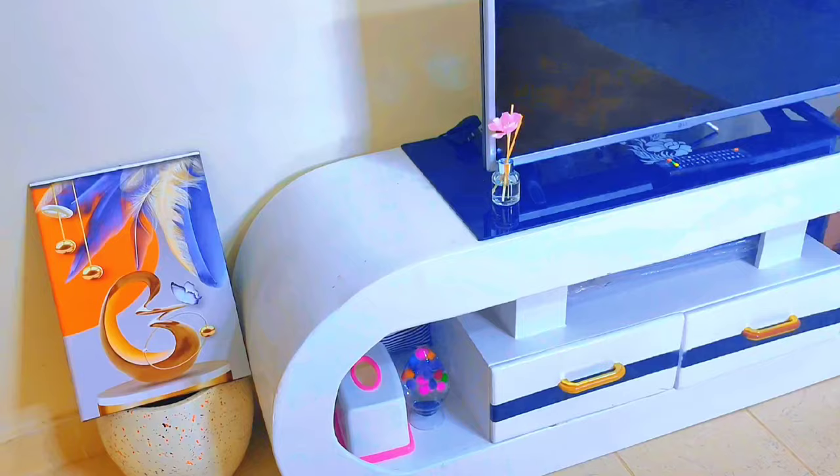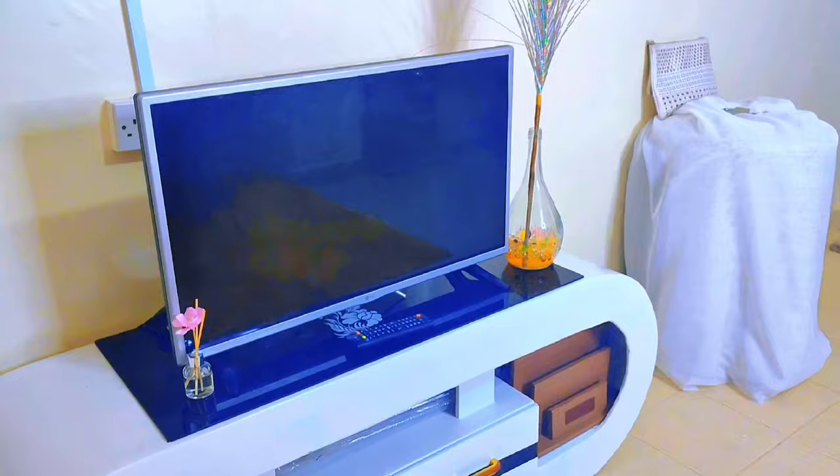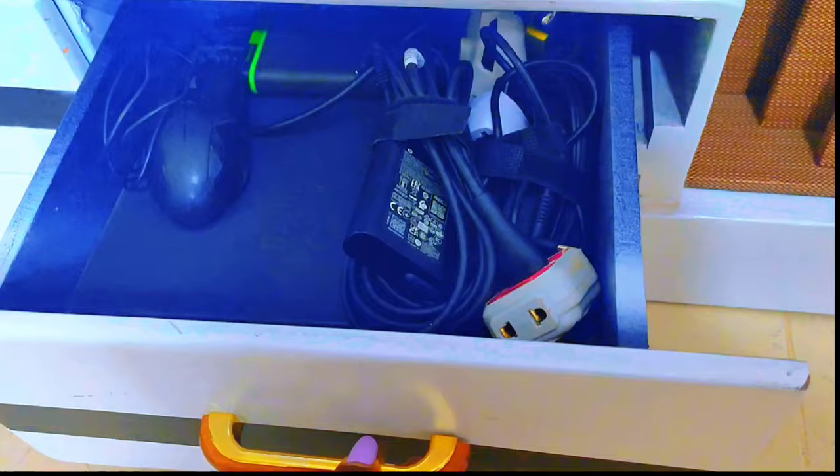The TV, I got it long time ago. I got it from Jumia. The TV stand is from Tumaini Mart, but let me plug you guys. Down there, the TV cabinet or the TV stand comes with drawers or compartments. That's where I keep my chargers. Don't mind the way they are, sijapanga vizuri.